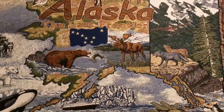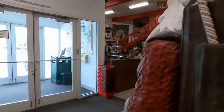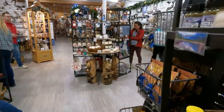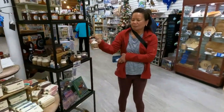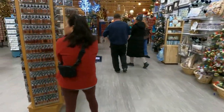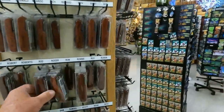We're inside Santa's gift shop here. Things that are made in Alaska. How cool is this stuff? Birch syrup. Made in Alaska. Find something with your name on here, probably. Maybe they're knives.